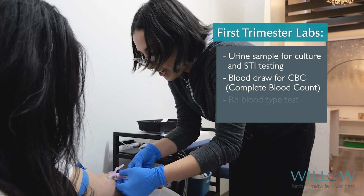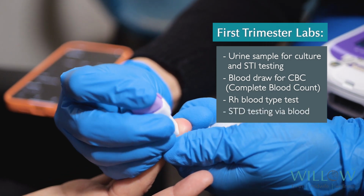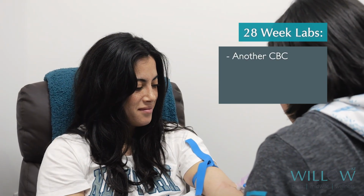And then we do an RH blood type to figure out mom's blood type. And then we also do STD testing through blood as well. The 28-week labs is another CBC to kind of do a double check on how their iron levels are doing later on in pregnancy. 28-week labs is going to be very similar to the NIPT labs. It's just not going to have a couple of the tests in there.